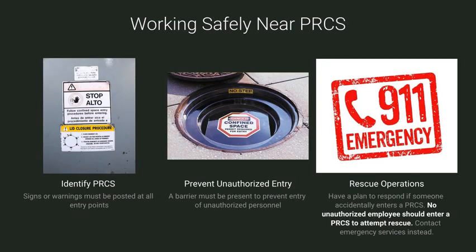Employees must know how to work safely when they are in the vicinity of permit-required confined spaces. The first step is to identify these spaces. All permit-required confined spaces should be clearly marked at all entry points. If you see an entry point that is not clearly marked, immediately stop what you're doing and mark the space properly. In addition to signs and warnings, all permit-required confined spaces must be blocked in some manner to prevent the entry of an unauthorized person. This could mean a locking door, a closing hatch, or a marked hole cover as shown on the screen.